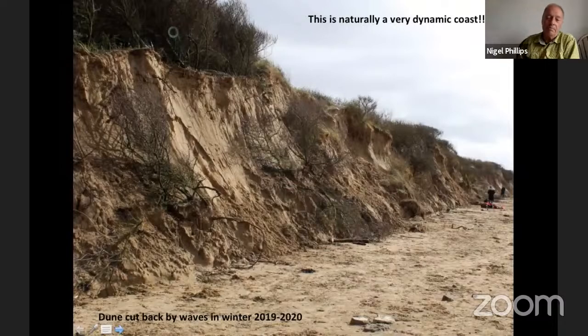Now, sand dunes are quite evocative places, aren't they? We like to go and use them to run around and play. They support a lot of wildlife. They're also a sea defence deposited there naturally over many hundreds, if not thousands of years. And when they get cut back by the waves, people tend to go into a panic and worry they're going to be washed away. But of course, the whole dynamics of sand dunes is to be washed away and then they rebuild again.